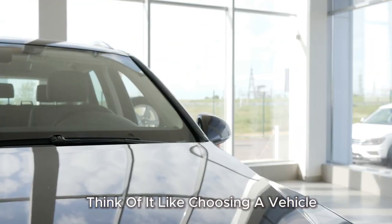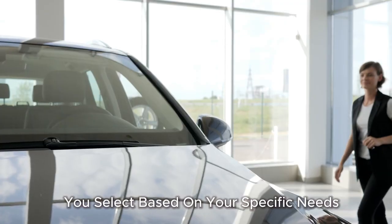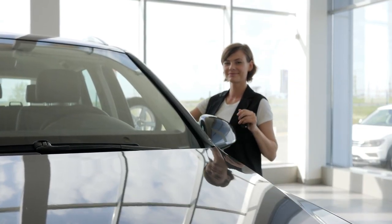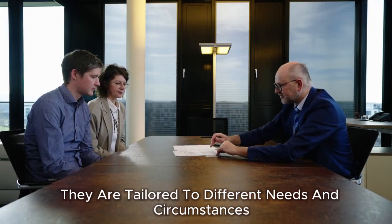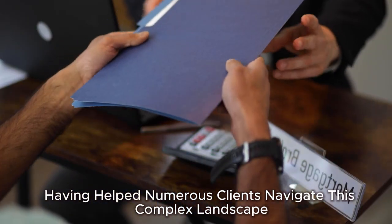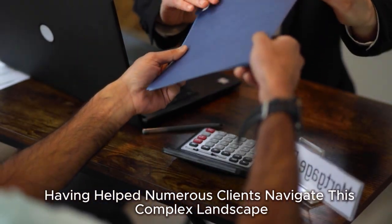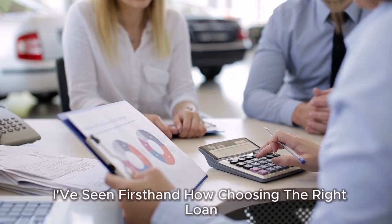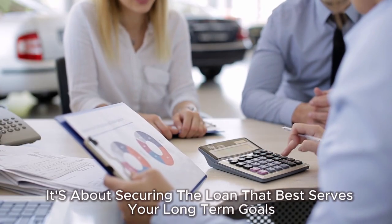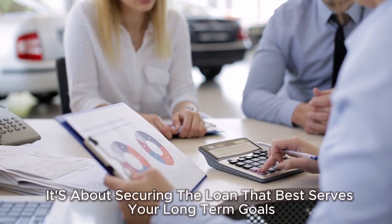Think of it like choosing a vehicle. You select based on your specific needs, not just any car. Mortgage loans are similar. They are tailored to different needs and circumstances. My experience comes into play here, having helped numerous clients navigate this complex landscape. I've seen firsthand how choosing the right loan profoundly impacts a buyer's financial future. It's about securing the loan that best serves your long-term goals.